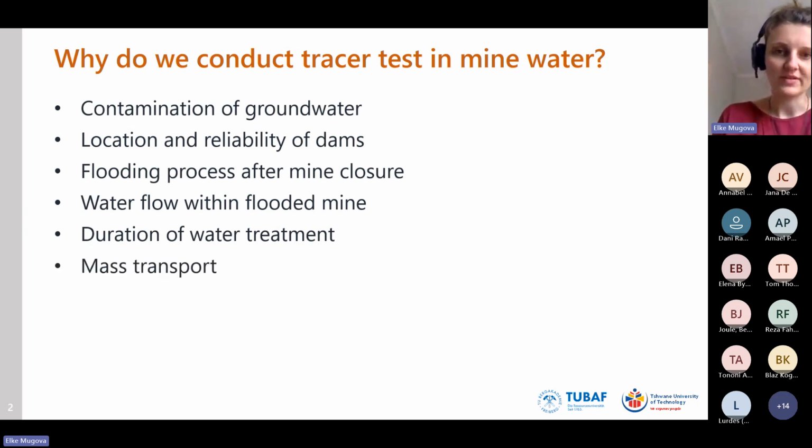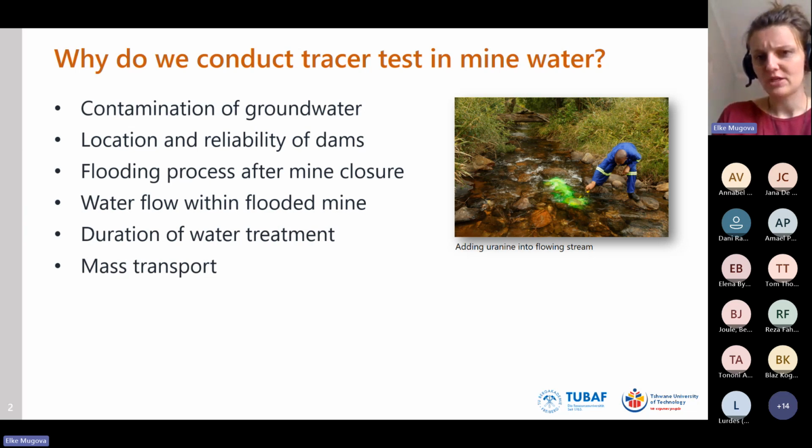And then we can also investigate mass transport. So the first picture is just one of adding uranium into a flowing stream. But in our case, that could be a mine water, mining influenced water.